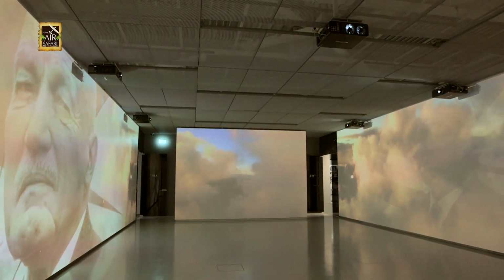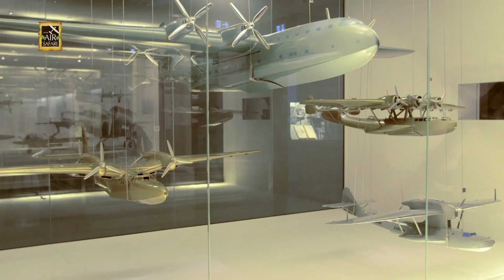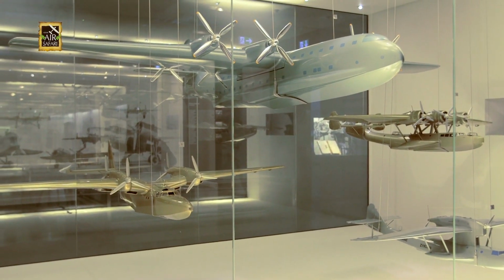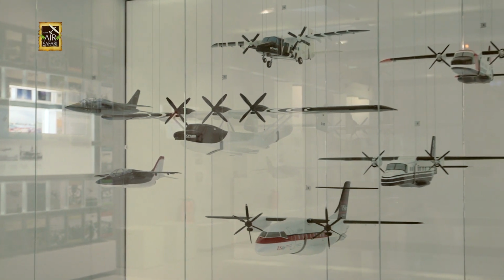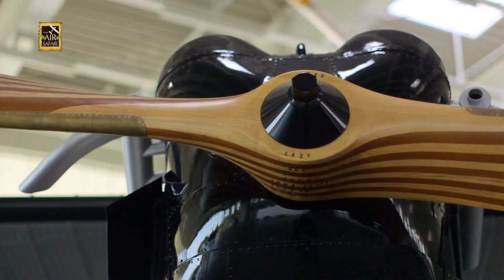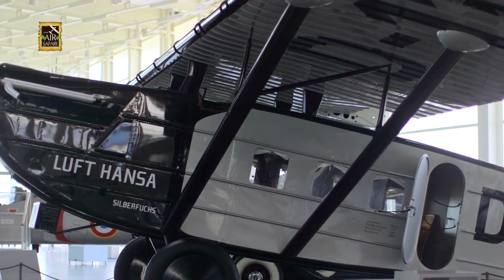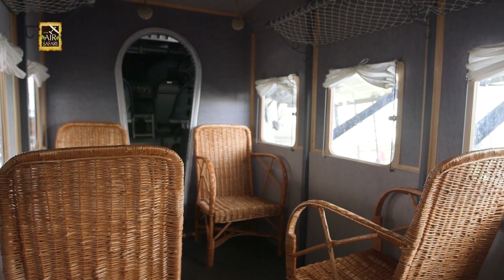Dornier's successful flying boats led to new models that served armed forces in Germany and around the world. After the war, aircraft production was prohibited in Germany, and Claude relocated to Spain and Switzerland, providing consultancy services before returning again to Germany in 1954.